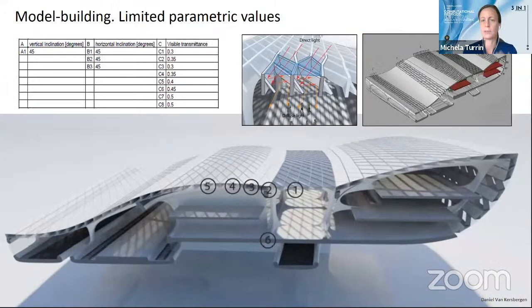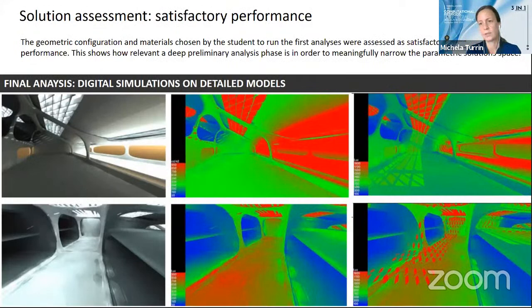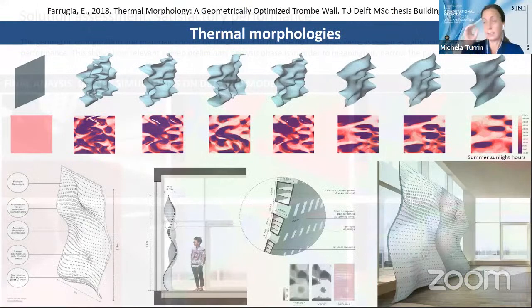But then the parameters come out of this awareness that has been gained from the preliminary process. And there is a much higher chance that when this happens in this sequence, the range of parameters that have been identified are somehow already potentially meeting the requirements. So never underestimate the preliminary investigation. We have seen it in the daylight part, but this would apply to many other features.